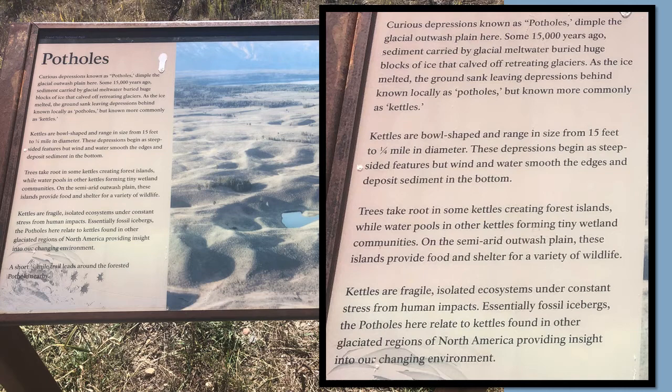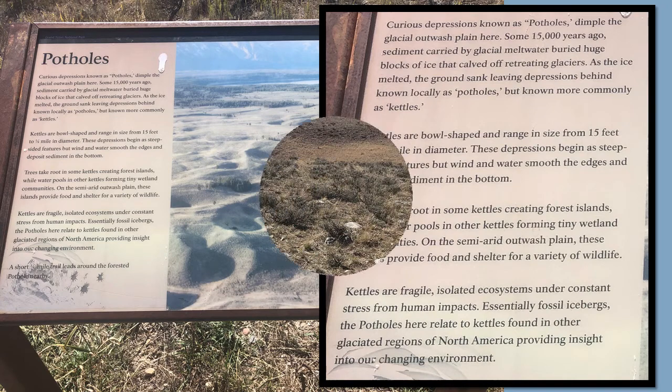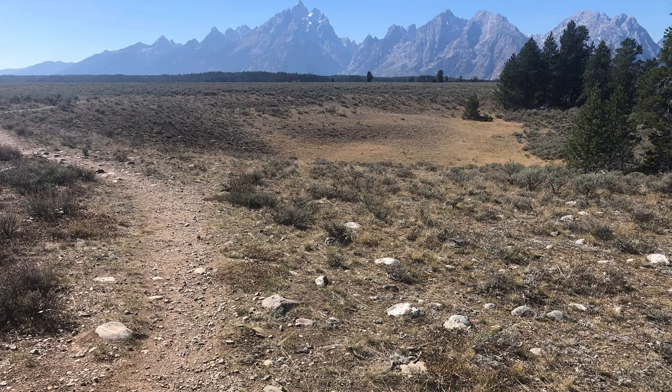Essentially, fossil icebergs. The potholes here relate to kettles found in other glaciated regions of North America, providing insight into our changing environment.